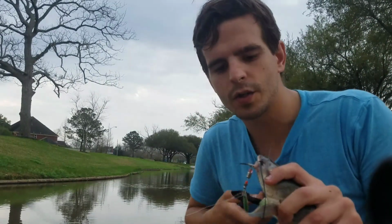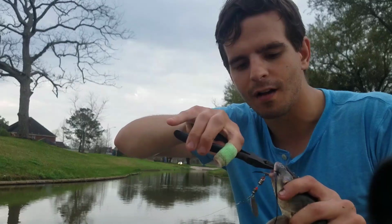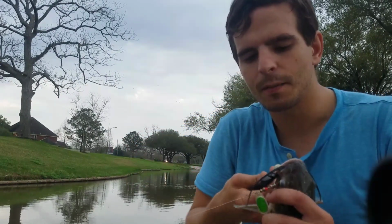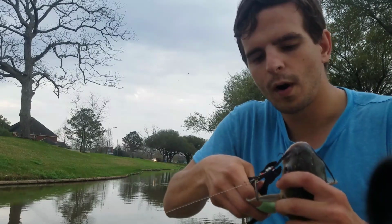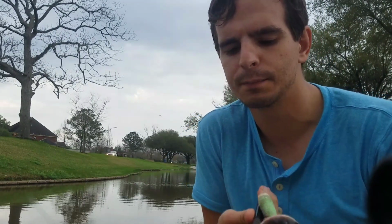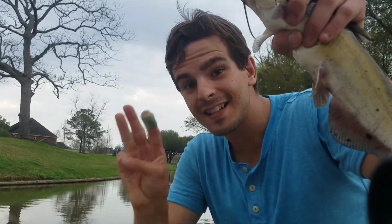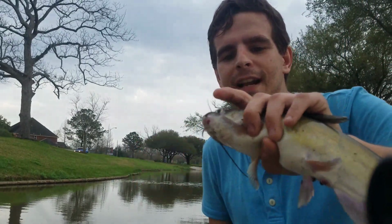Now, the thing about treble hooks is, unlike single hooks, you can't just pop them out with the hook disgorger because they're hooked on two separate sides here. So I'm going to use these wire cutters here. I'm not going to cut my own hook, but I am going to use them kind of loosely as pliers. There we go. Hooks out. Lovely channel catfish. Guys, that's species number 3. That's what we set out to do.